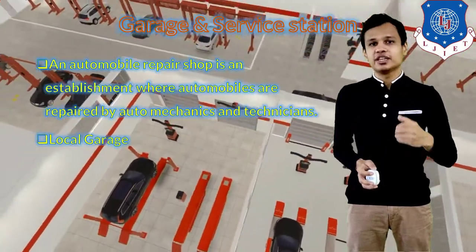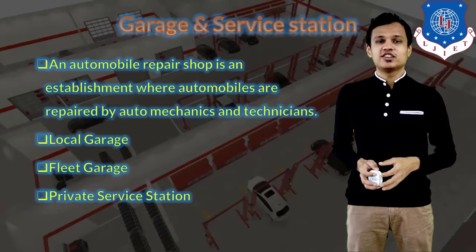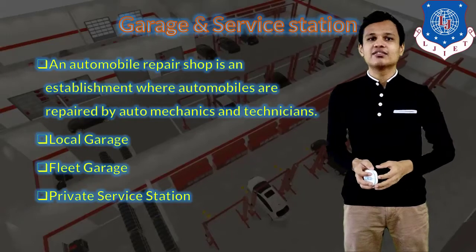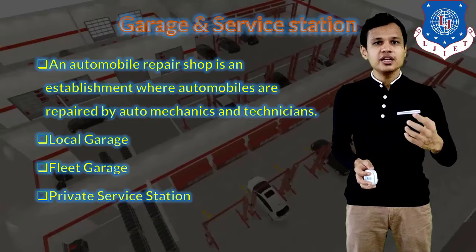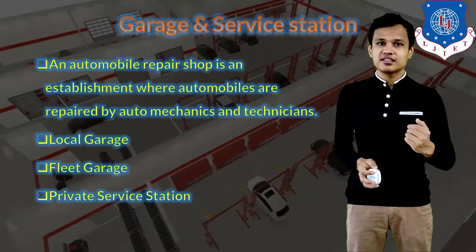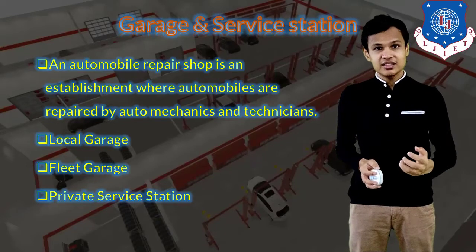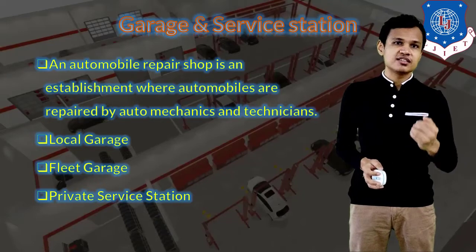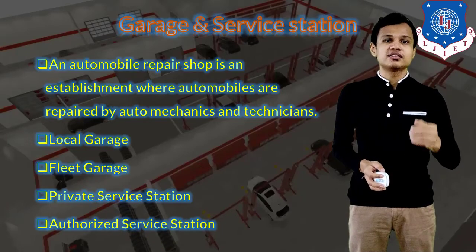The service station can be of different types: the local garage, the fleet garage, and the private service station. These three are the main types of garages or service stations that we know about whenever we go for the service of our vehicle. The local garage is used as the roadside garage or normal garage, which is not authorized. The fleet garage repairs the vehicles of a fleet, such as the bus services AMTS and ST. These are known as the ST workshop, the AMTS workshop, etc. And the private service station is the authorized service station for the given vehicle company.